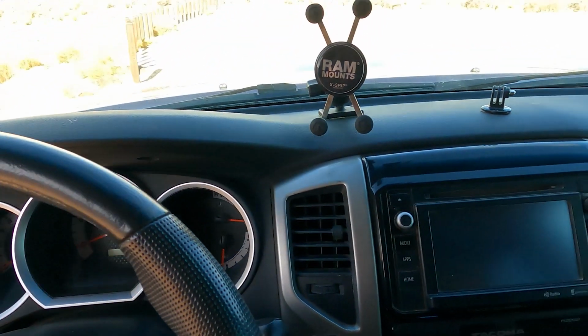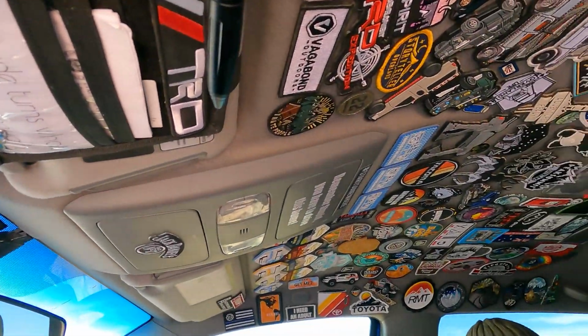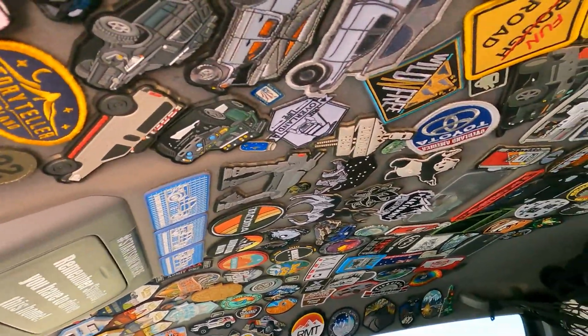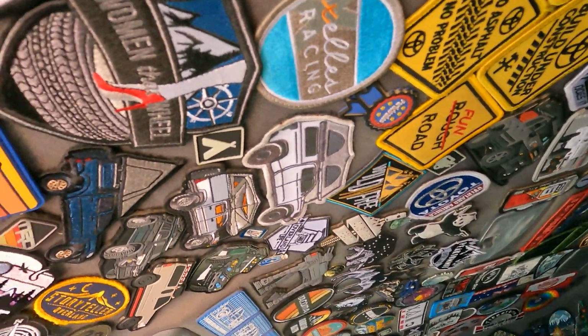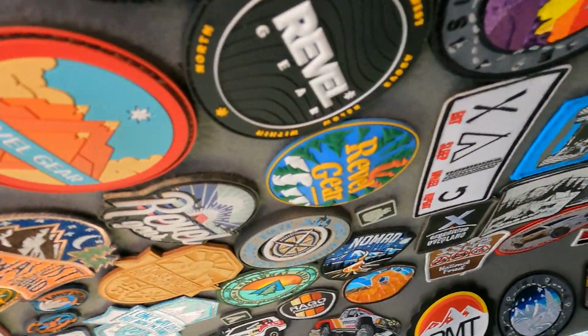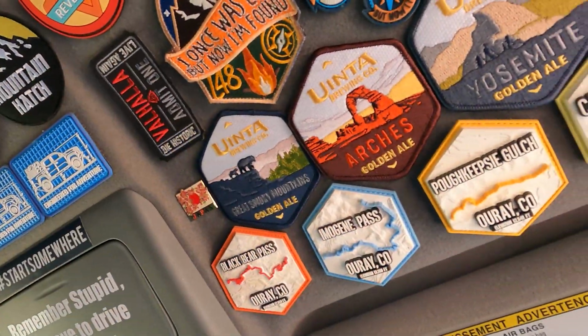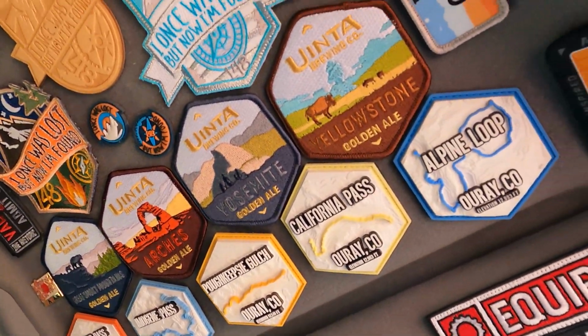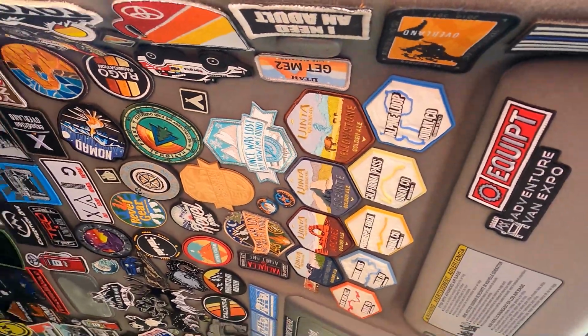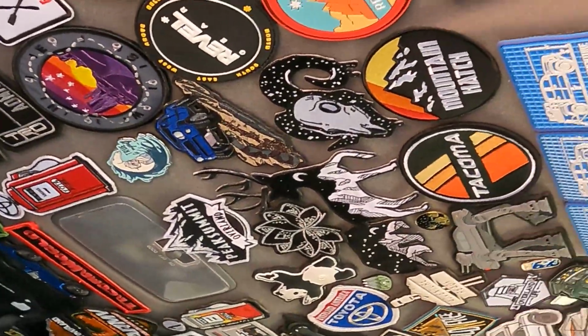Stuff's amazing. I guess one of the cool things about this truck is the plethora of patches. Do you see your patch? Companies, people, some artsy ones. I mean, I've got it all, and I've been collecting patches since this started, 7 years, 6 years. So it's been a process, but people are always amazed at, holy cow, check that out. So yeah, that's pretty cool. Patch goals, so people say.